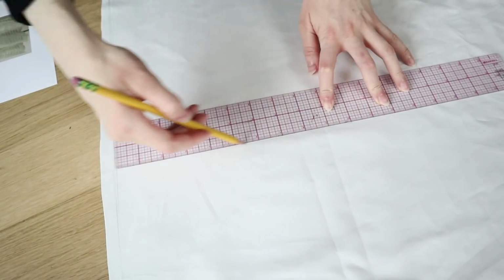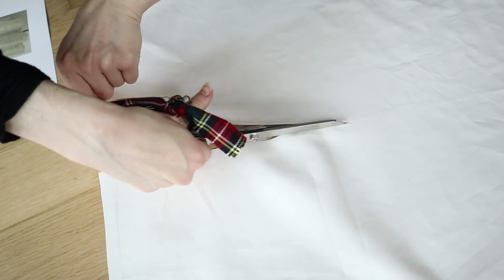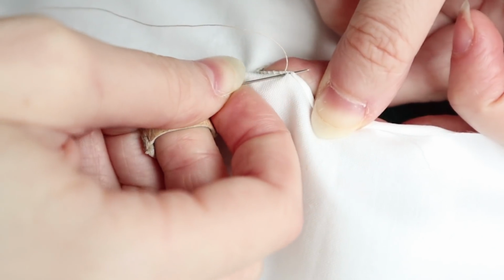On the center back panel, I'm marking and cutting a 10-inch slit at the center point for an opening. The edge of this is then finished off with a narrow felled hem.